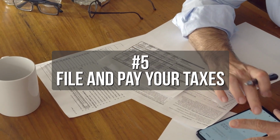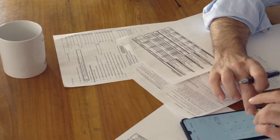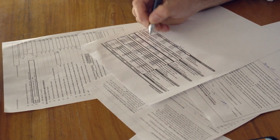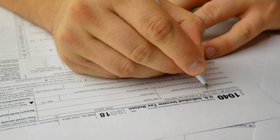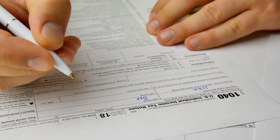Number 5, file and pay your taxes. You'll need to file your tax return and pay any taxes owed by the appropriate tax filing deadline, which is generally April 15th for those taxed as a sole proprietor. You can either use tax software or hire a professional to help you with this process. For the best results, I always recommend working with a tax professional, but if you know how to prepare your own taxes, then keep doing so. Maybe just have your returns reviewed by a professional periodically.